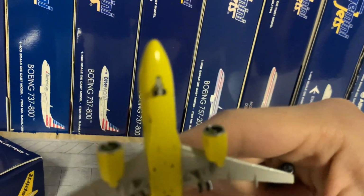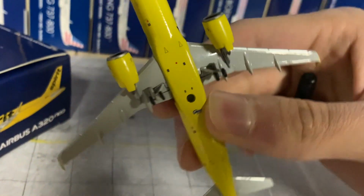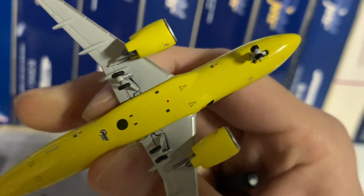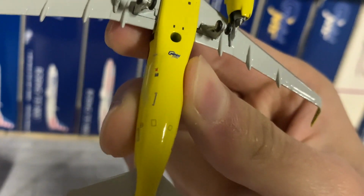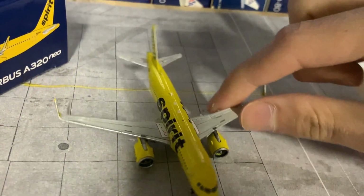Underbelly. I do appreciate the nose gear doors. You can see those there. No main landing gear doors, those are not included in the details. But you do have the beacon light and some more parts here, the stand hold, and the GeminiJets logo. And yes, so let me get onto the other side real quick.